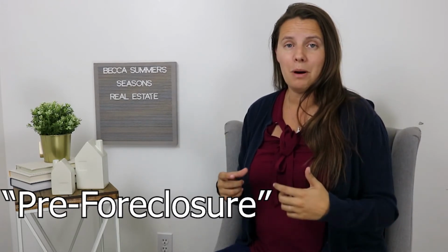The value that they come up with is typically what the loan amount was, because the loan amount is also public record. So if someone bought their house 10 years ago for $200,000 and it's worth $400,000 today, Zillow will show the $200,000 as the potential value.